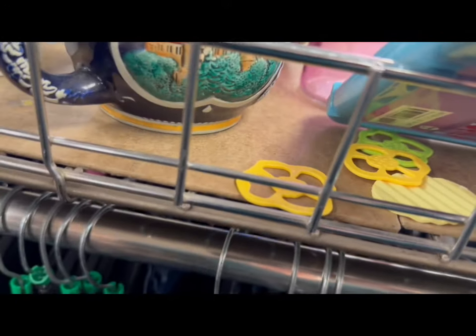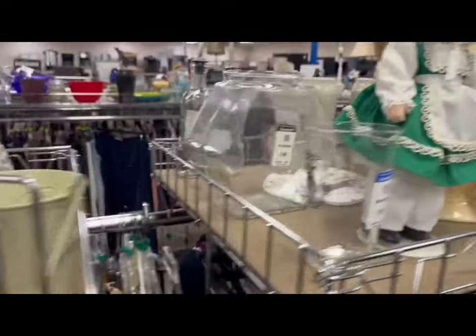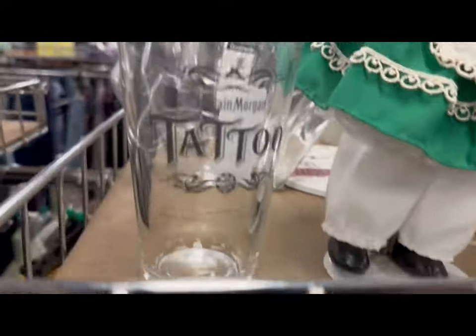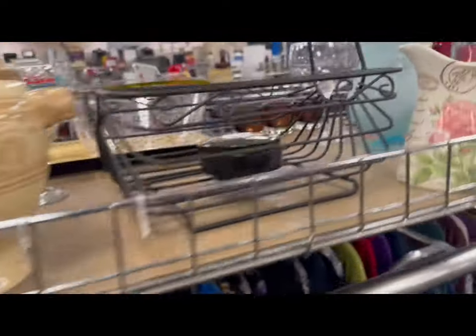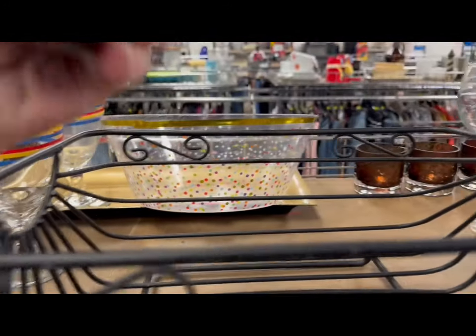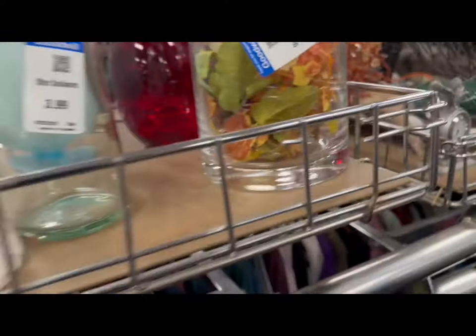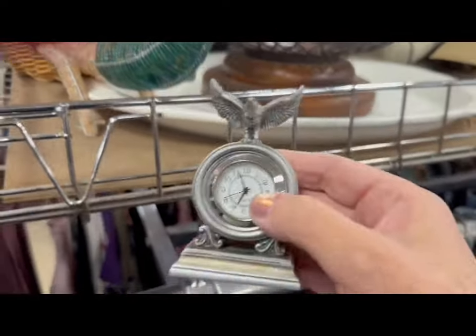This little beer stein was cute, but I do not know enough about beer steins to take a chance on one. I'm sure it didn't stay there long. A pretty little doll. A tattoo Captain Morgan tumbler. I have not seen any more of those on eBay. I've seen the shot glasses, not the tumblers. I probably should have picked that up. That probably would have been about a $15 item on eBay. The tattoo glass. Pretty little clock with an eagle on top.